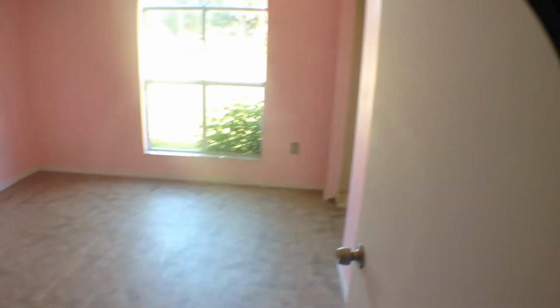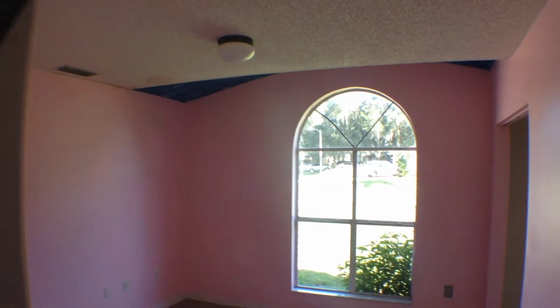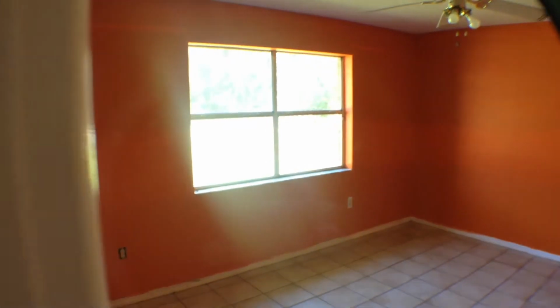Guest bathroom, vanity, toilet, sink. The power is not on over here. This is a bedroom. It's got vinyl flooring, very pink walls. Another bedroom. Tile floors in this one.